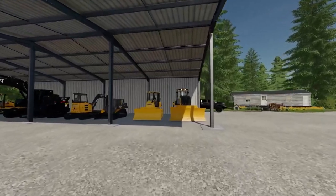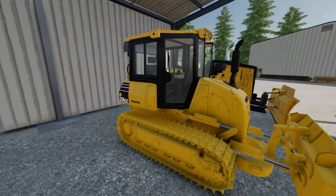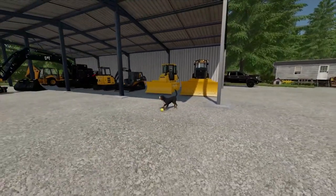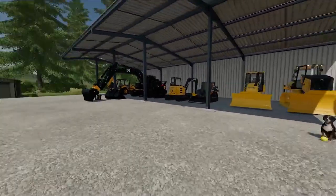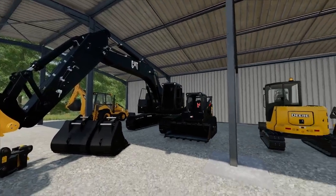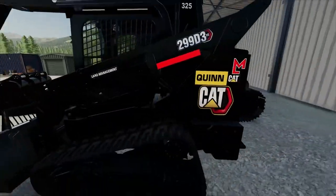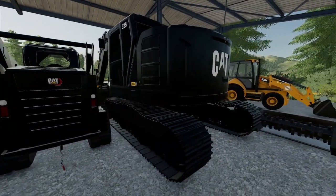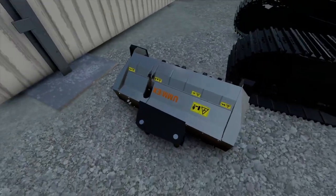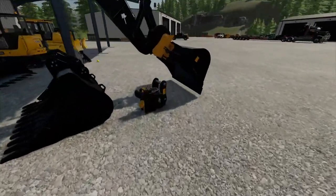So we're gonna have to take down a smaller dozer. We'll take down this Komatsu. We might take him down first. Yeah, we'll take him down first. We took delivery as well of a blacked out Cat 325 and a Cat 299D, which is pretty cool. So that'll be in future jobs. Even got a mulcher head for the excavator, which is pretty sick. Tilt hitch too.